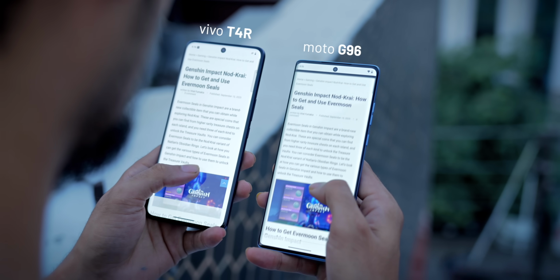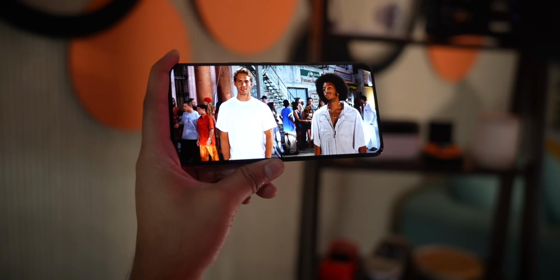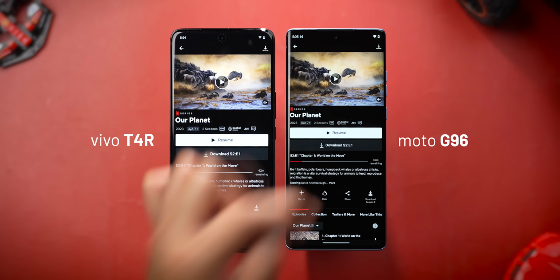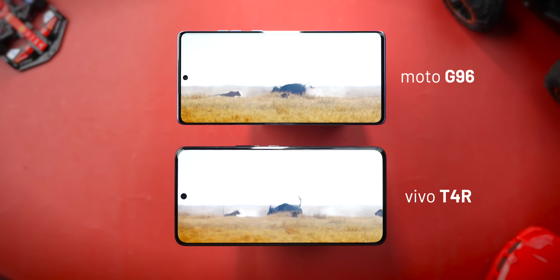Now here's how it gets interesting. The T4R has slightly higher peak brightness, and even on Netflix, it has support for HDR as well. So the T4R should take the W here, right? So we played a movie on Netflix. If you see on T4R, it has this HDR10 badge here, whereas the G96 doesn't. But when you see the movie, both of them look exactly the same.